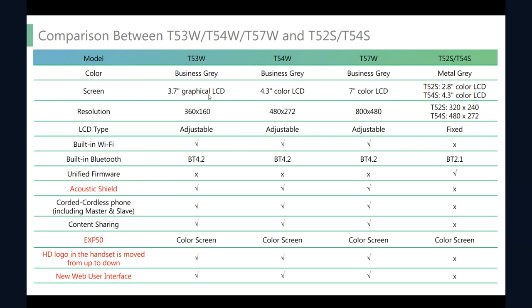A couple of features that have been added in that we've already gone through is the corded cordless phone feature and the content sharing. So a lot of under the hood added features that have been added to these new series of T5Ws. And in most cases, the 54, 57, they are lower in price.